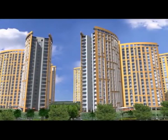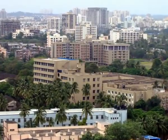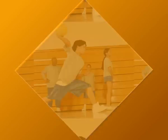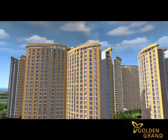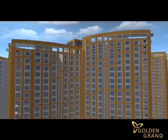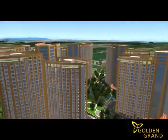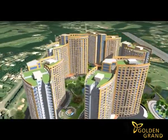Golden Grand is positioned at the doorstep of Bangalore's most dynamic inner city precinct, just moments away from the city's finest restaurants, parks, galleries, theatres, sporting arenas and shopping malls. The unique leaf-shaped towers allow 360-degree ventilation and are Vastu compliant. Each apartment is designed to allow maximum flow of fresh air and sunlight.